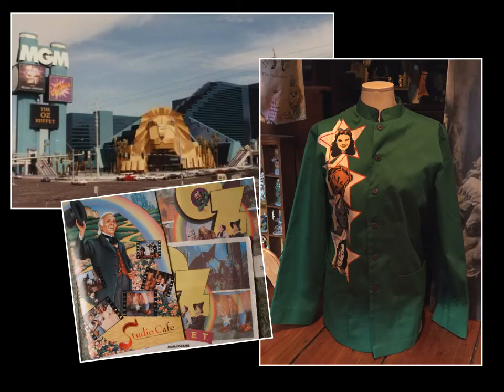The best-known Oz eateries may be those that were inside the MGM Grand Hotel when it first opened in Las Vegas. The original Wizard of Oz theme led to the Oz Buffet and the Studio Cafe. Both had Oz themes, and I'm quite sure I'm not the only customer who left with the menus and placemats. Although I had to buy the server jacket. I couldn't sneak one of those out in my purse.